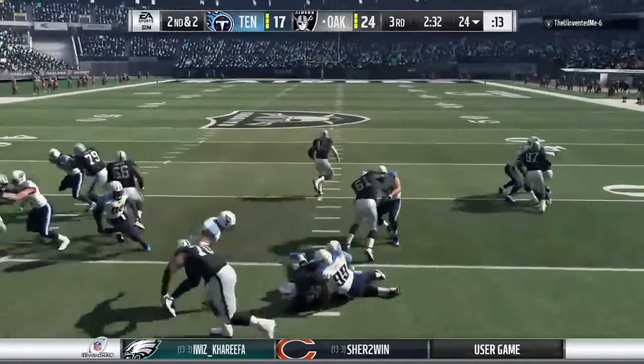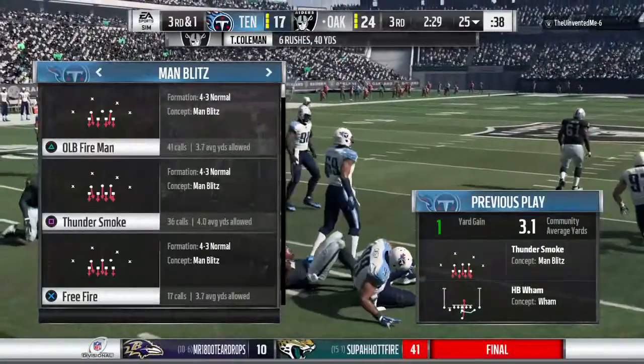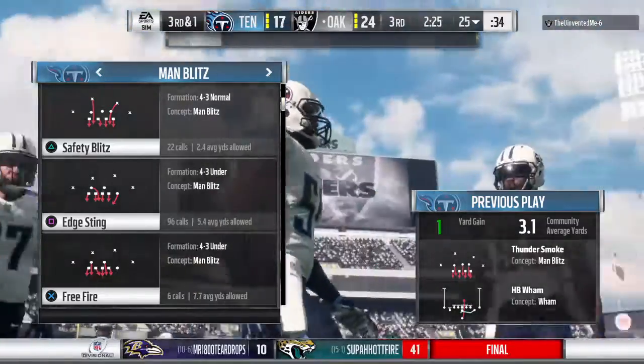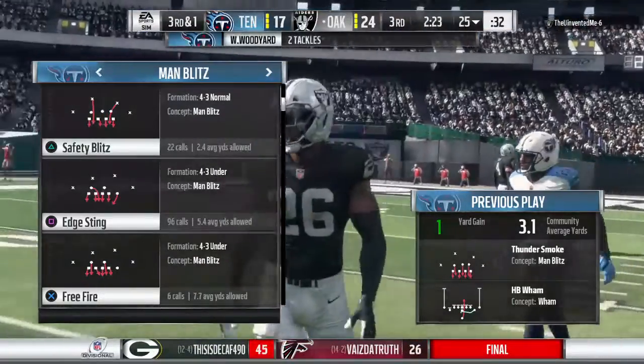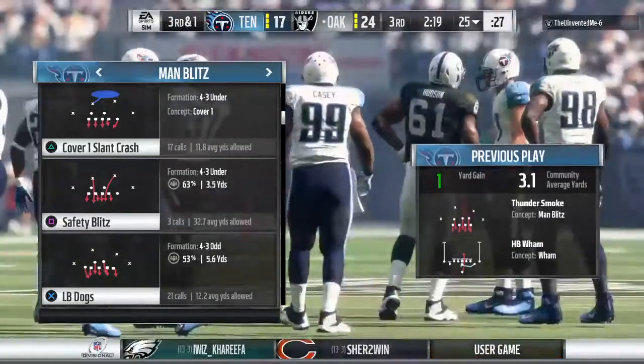Here's Coleman. Nowhere to go that time. Might have gotten a yard up to the 25. This is what happens sometimes when you abandon the running game. It's hard to get back to it because once guys get out of that mentality of firing out and hitting people, it's hard to get them started again occasionally.